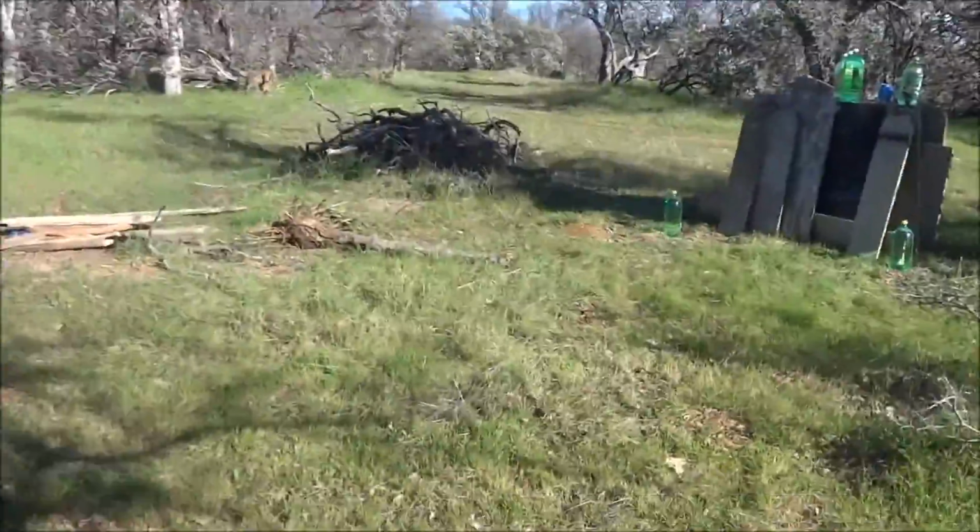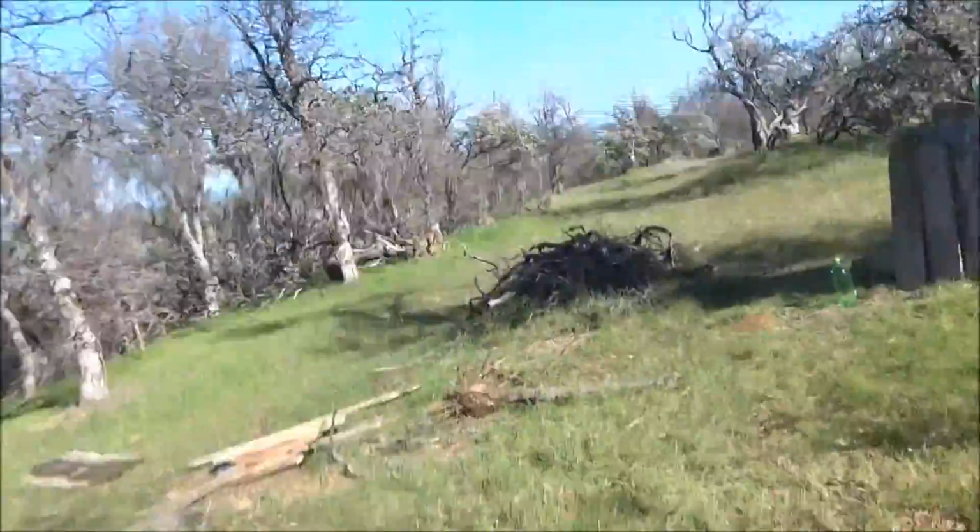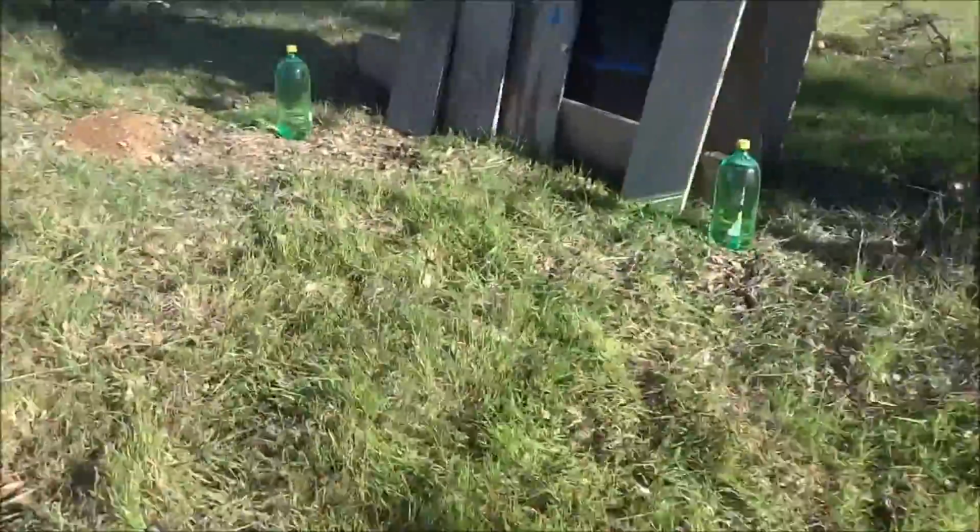So, one sec, I gotta go all the way back over there. Probably not gonna be very accurate, so I'm gonna shoot about 25 rounds to make sure I at least get a couple hits.